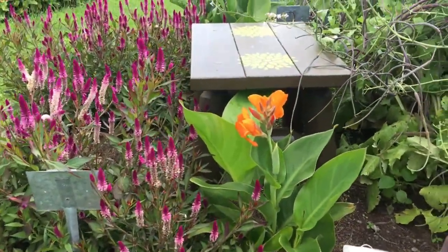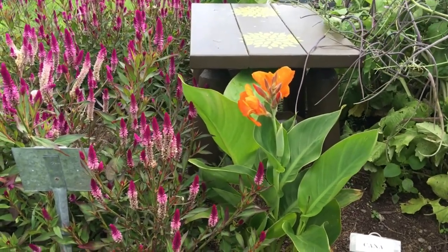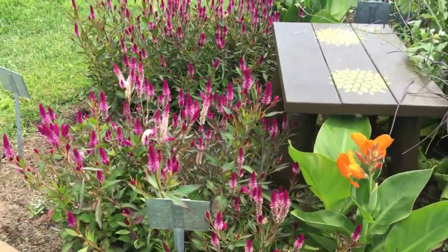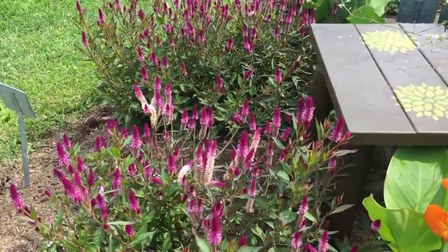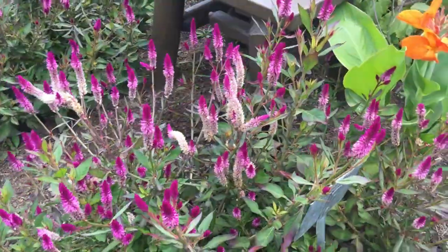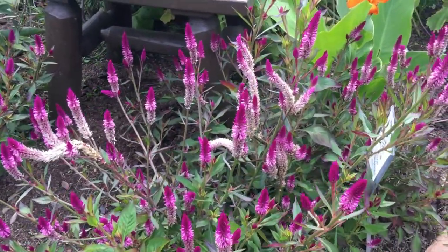The sitting area has grown nicely. There are now orange blossoms on the canna lily. And as you can see, the Asian celosia have bloomed further and are quite beautiful with their purple blossoms.